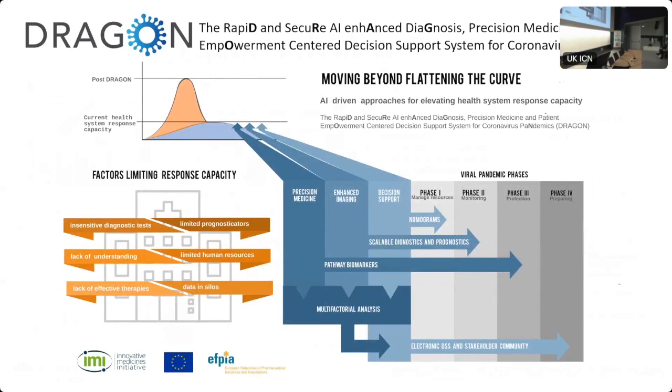And I guess the whole scope of this is to empower and increase capacity of healthcare systems with AI. So our role in that really is to lead on this pathway biomarker part of things, and also bring in the different types of data that's been generated within this consortium, including this CT scan imaging.